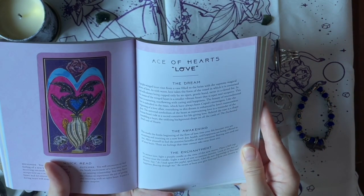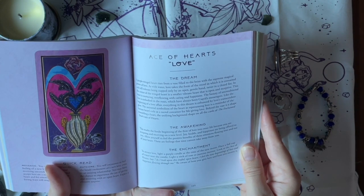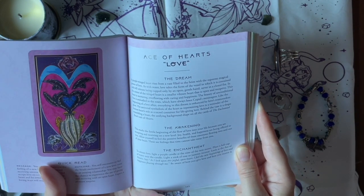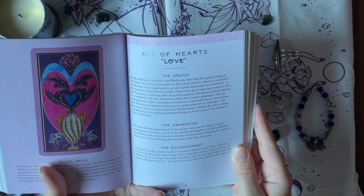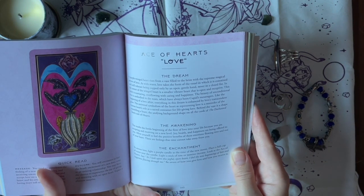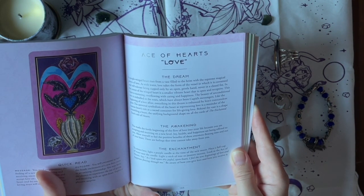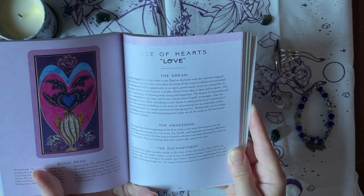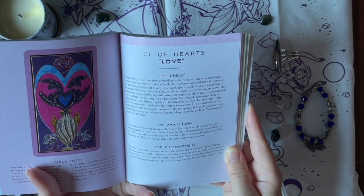The awakening. This marks the fertile beginning of the flow of love into your life because you are accepting and receiving on a new level. Joy, health, and happiness are being offered to you. Allow yourself to feel the positive benefits of these emotions flowing into and out of your heart. These are feelings that time cannot take away from you.